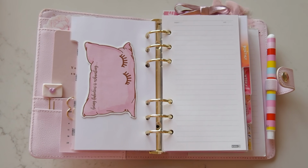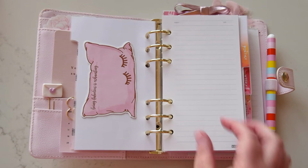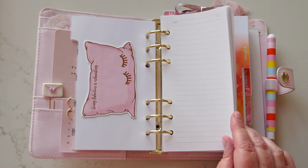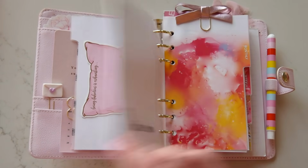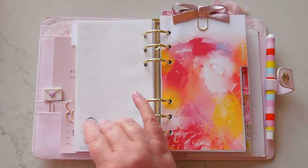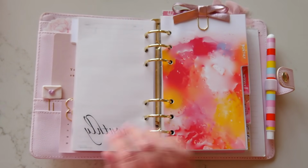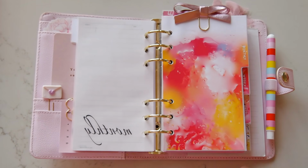sticky notes. So please ignore the paramedics going past. Okay, so the inbox section, just some rough paper, Kiki K, old, skinny, thin paper. Oops, then my monthly section, and that's over the photograph that I'm actually going to frame. Let me show you what the actual photo looks like. I hope you don't mind, but I'm just obsessed with this photo, so I have to show you it. I think it's gorgeous.